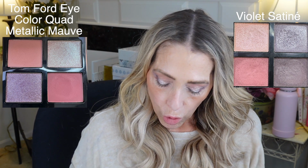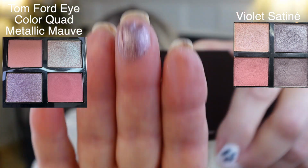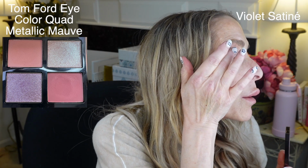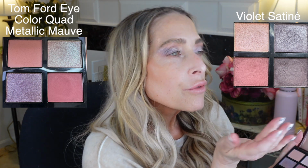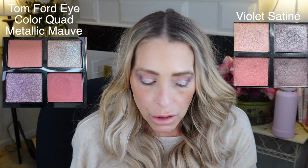Okay, we're going in for the glitter. Now this glitter does have a little bit more color. However, it still had fallout when I was watching these. So I'm pressing this glitter on top of that color. And it doesn't need to be Violet Satiné that you're using. It just needs to be some sort of cool toned, light amethyst, lavender, purpley color.